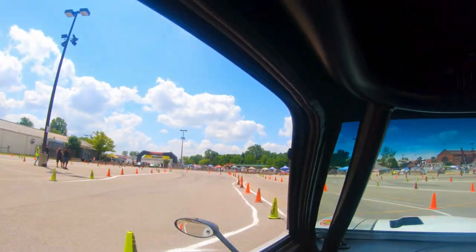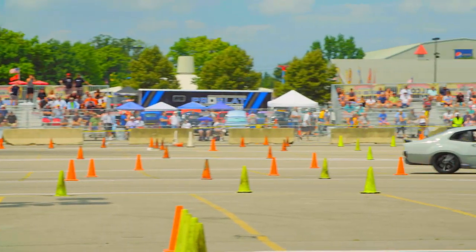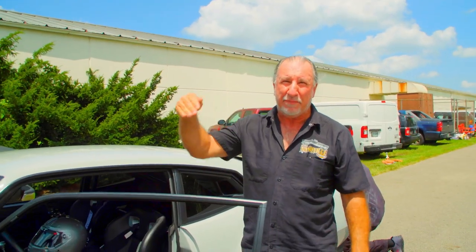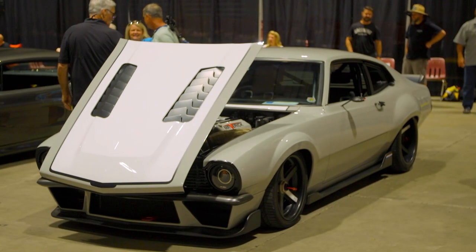They want you to drive the cars. They want you to use it and abuse it. How good. If we could have raced a few more passes, I think we could have kept picking it up, just getting to feel the car. But this monster Maverick is as at home on the track as it is on show.